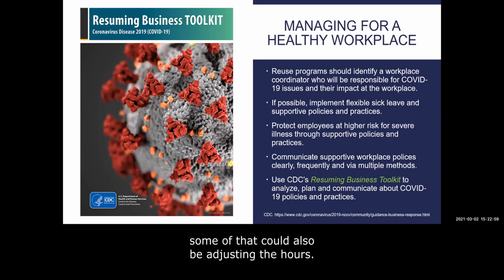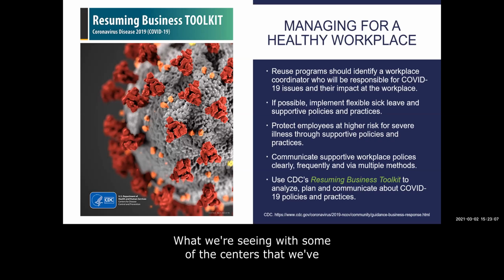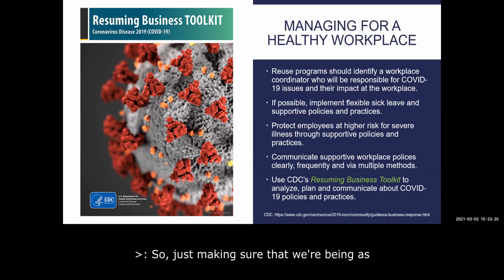Some of that could also be adjusting the hours, right? And having people come in shifts. What we're seeing with some of the centers that we've been working with is, let's say they had 4 people working on their reuse, they would have 1 person, and then of course socially distance, maybe 2 people, and then just different hours too. So just making sure that we're being as flexible and inclusive as possible.